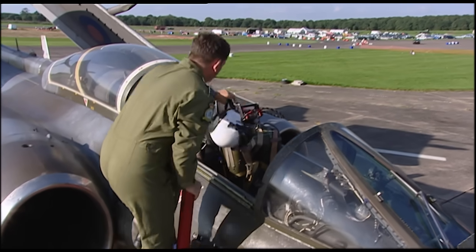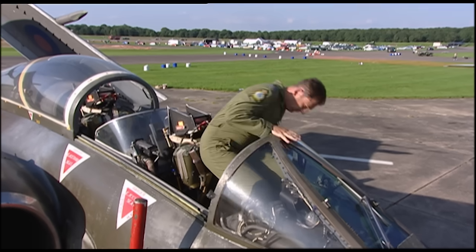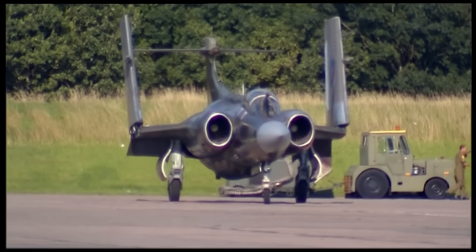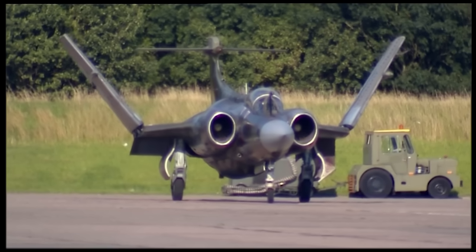Arguably one of the finest military jets Britain has ever produced, the Blackburn Buccaneer can still be seen in working order thanks to organisations like Cold War Jets at Bruntingthorpe Airfield in Leicestershire, where dedicated volunteers keep British aviation heritage alive.